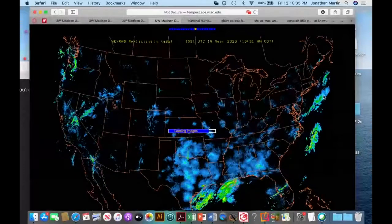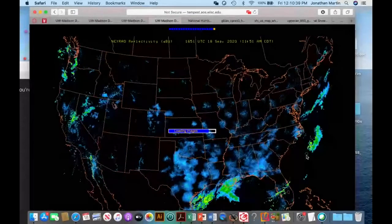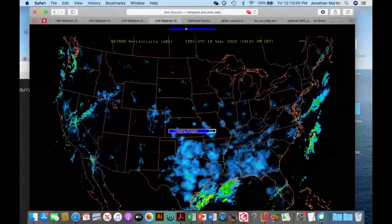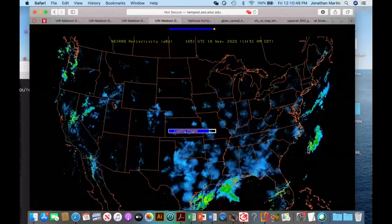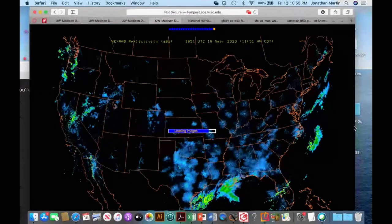And then here's the clouds and precipitation, I should say, associated with the frontal passage of a storm that took its time coming across the eastern United States, took most of the week actually to do so, and yet it provides insurance for the immediate coastline against the incursion of Teddy. Bermuda is way out here off the map, and Bermuda is going to barely get hit by it.